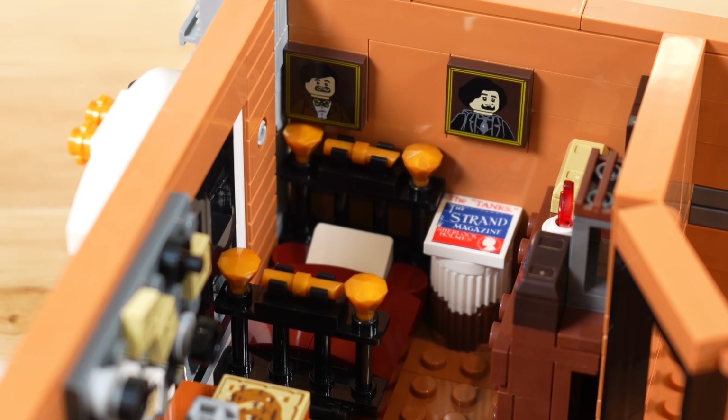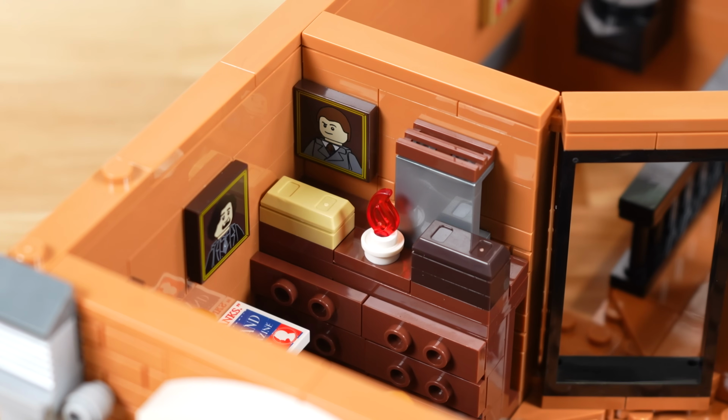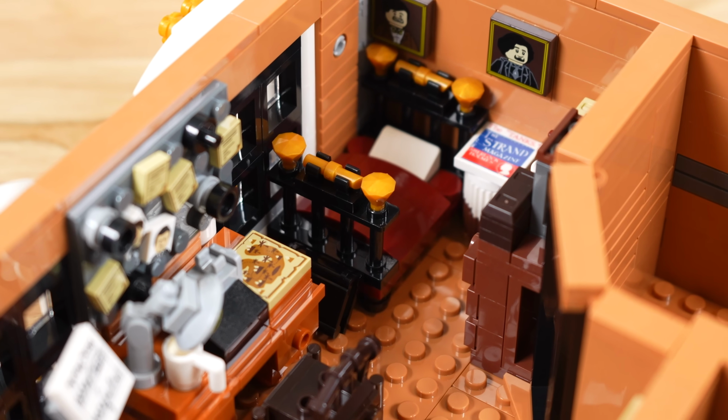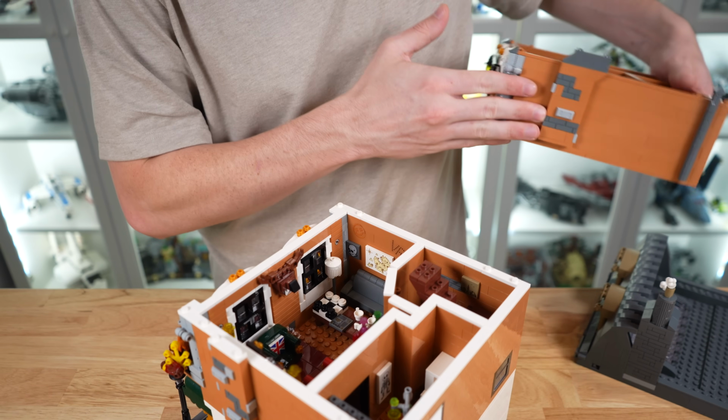He's got a very similar, if not exactly the same bed as John in the other room, and then there's some extra printed portraits inside. His room is very large. It's very nice to have such a large room for him. So that's kind of all you see on that top level of the building, and so you can remove that level and get into the next level below it.